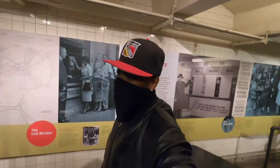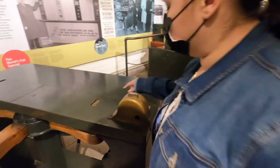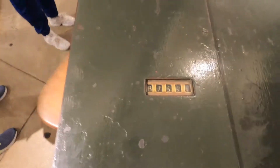Oh, look. This is where you put your tokens or your coins in here. That's cool. And this tells you how many people entered the subway system. See the numbers go up as you turn it. Spin it again. Let me see. Yeah. Awesome. It actually still works, guys.